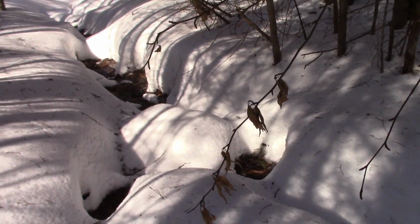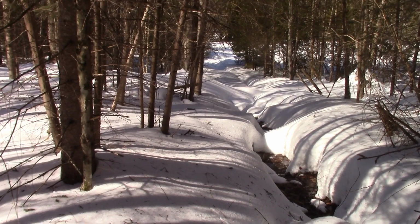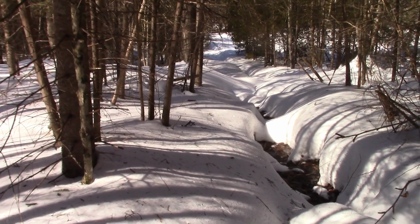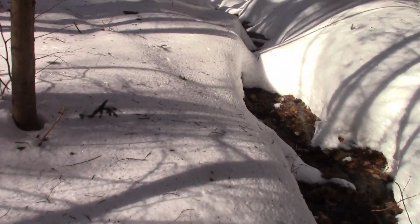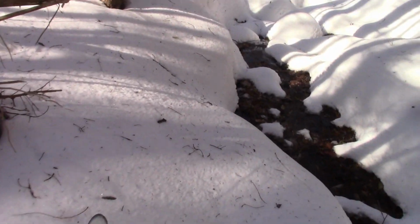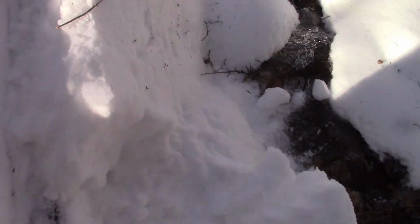there's been no freeze up in the drainage here. And so the line is on the extreme left here. And just try to squeak by, see if I can get through there. Yowie. Whoa. Okay.